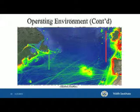This figure shows the average marine traffic over the course of a year, where red is a higher traffic density. The green line and the red line are still the start and finish line of the west to east transatlantic course. As you can see, there's a ton of density near the coastlines. But if you can get the vessel out towards the start line, the chance of collision is greatly reduced.